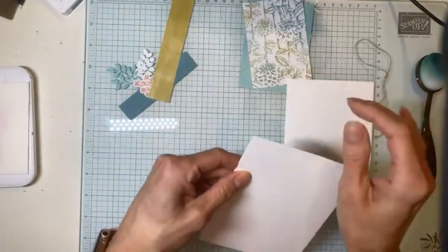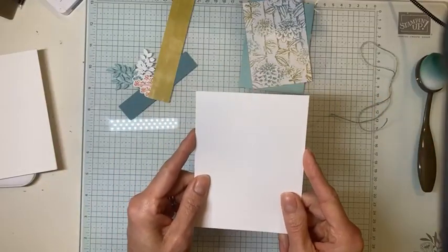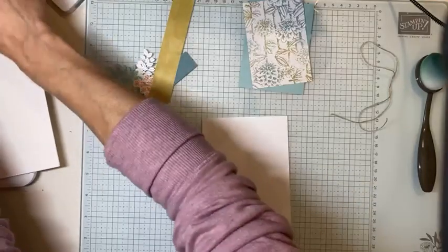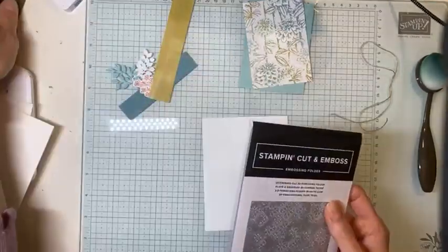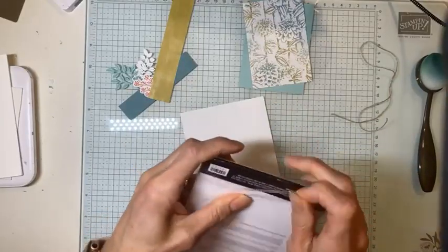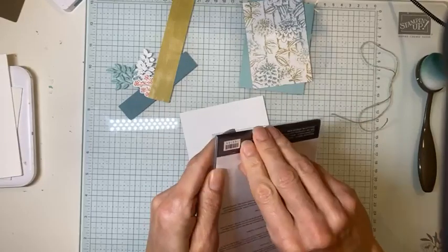Our basic white card base, which we are going to set aside. Now, what we also have here is a basic white layer, 4 by 5 1/4. And my plan is to emboss that with this embossing folder, the Distressed Tile.